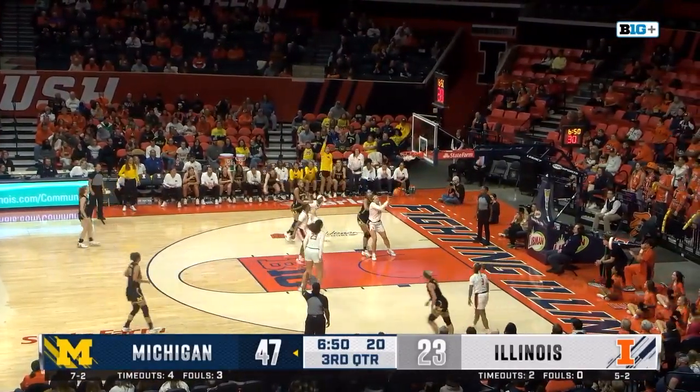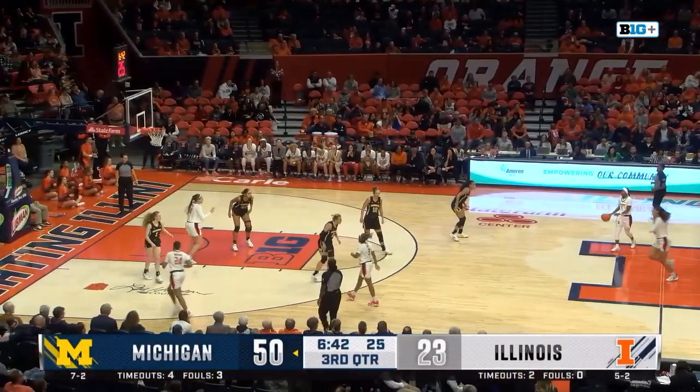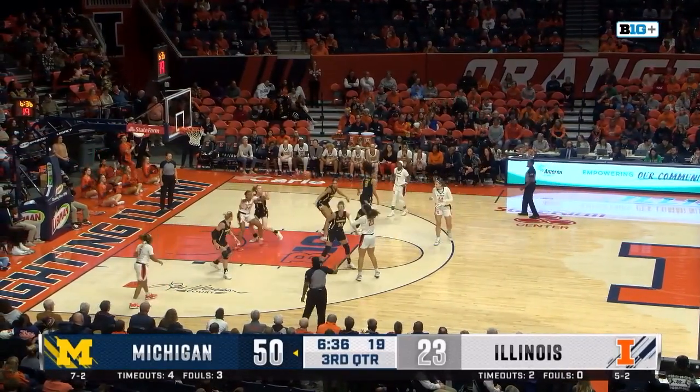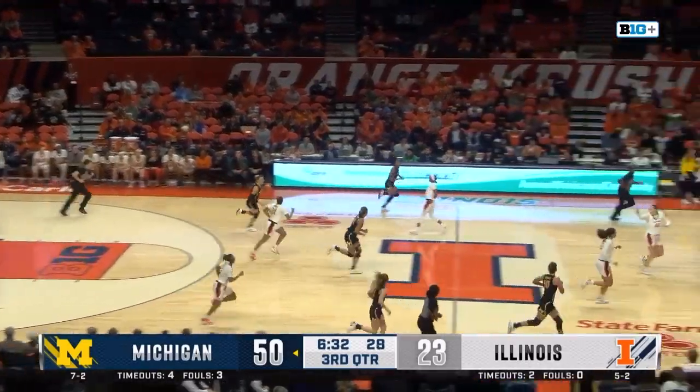From the corner, another three. This time it's Elissa Brett. I mean, this is a team who came in shooting 34.5% from three, which is not bad. It's pretty good. Middle of the pack of the Big Ten. Exactly, but what they're doing today is just unbelievable. They're making it seem effortless from behind the arc.